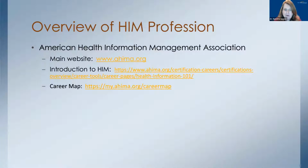And then we have the career map. The career map is all about saying, if I start on this career path and I want to go to that career path, how do I get there? And so it's been a great tool for students and HIM professionals to help them know what they need to do in order to meet their career goals. So go ahead and swap the page, please.